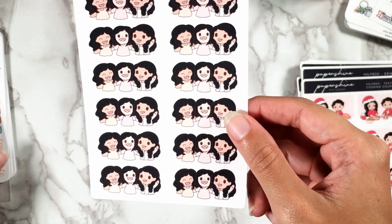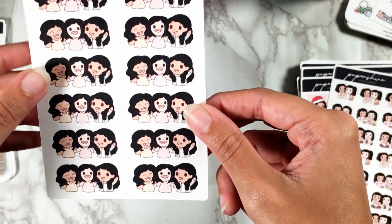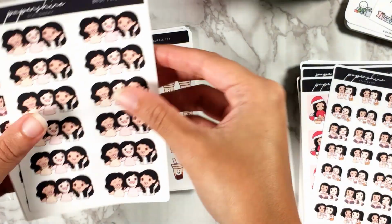And then best friends. This is definitely for her. Why did I put that in her category when this is the one that's for hers. So yeah, she got this friend sticker. I don't know why I'm showing her stuff. Usually I put this aside. But yeah, that's what she got.